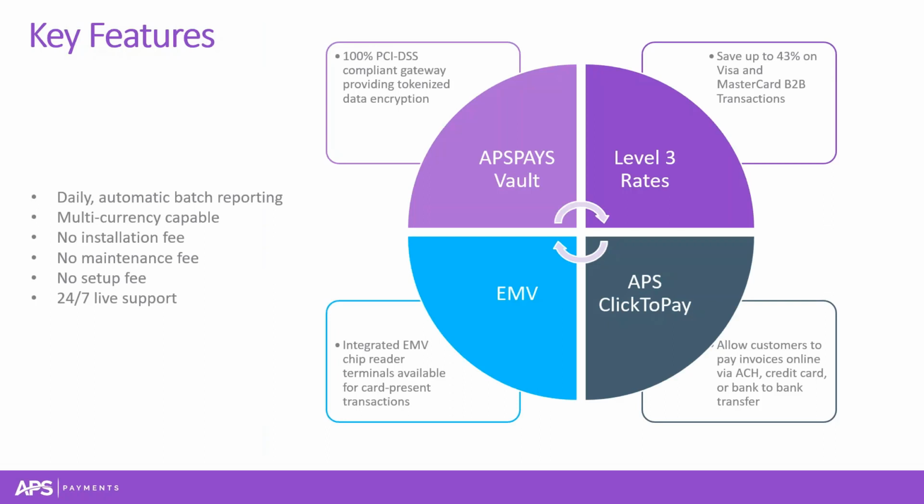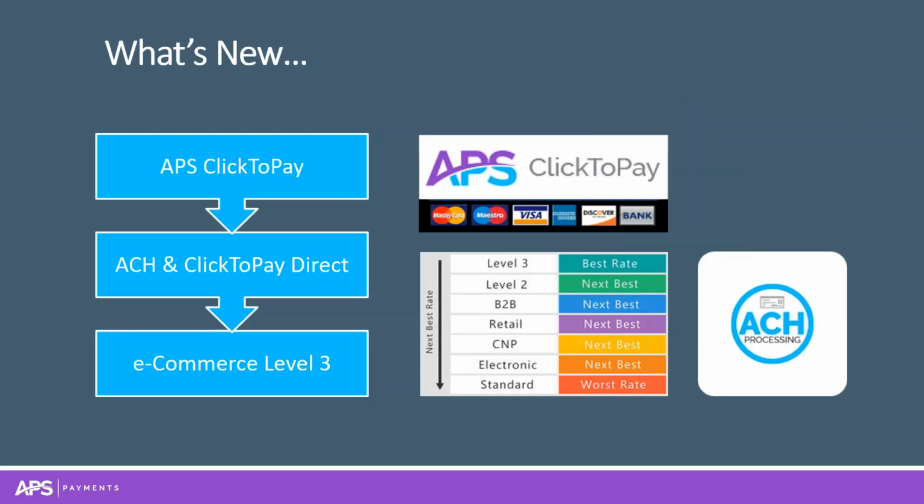Remember, with level 3, we're going to be able to save you an average of 43% on any Visa and MasterCard business to business or business to government transactions. We also offer integrated EMV and chip reader terminals, daily automatic batching, 24/7 live support. Nowadays, that's almost a luxury.